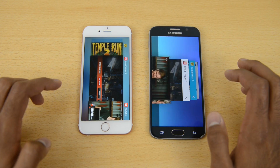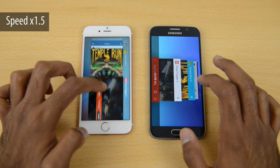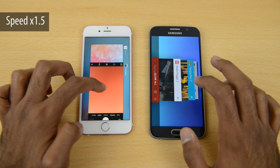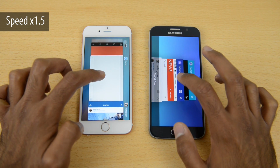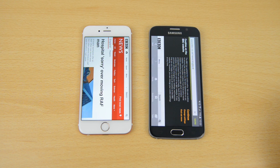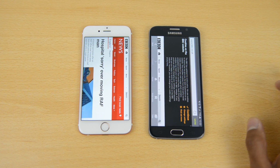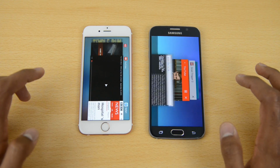So now let's carry on this test and we'll go back on to the browser. So let's go over onto the browser, so see if our web page is still open on both devices. We've got no cuts here, so we're seeing exactly how it is. There you go. Once again, the S6 having to reload the page, whereas it's open on the iPhone 6s. So this issue looks like it still does remain.